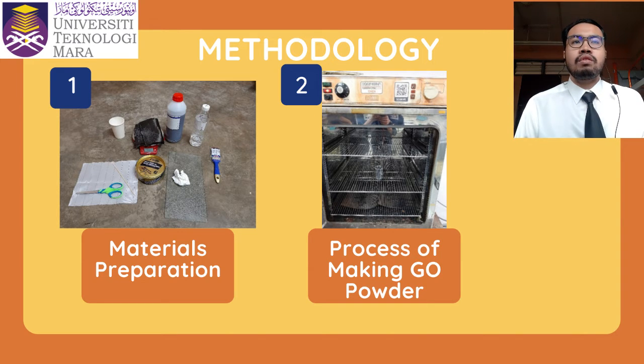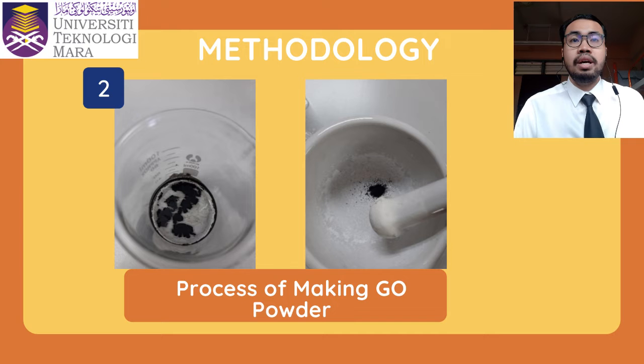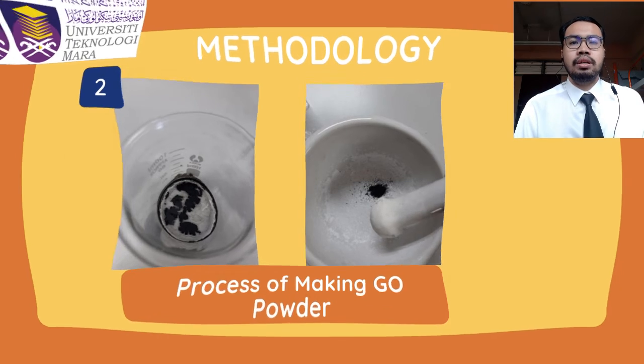Next is the process of making graphene oxide powder. 10 ml of graphene oxide solution was cooked in an oven for around 12 hours at 60 degrees Celsius. After the 12-hour heating period, the graphene oxide solution will be hardened. To obtain fine powder, the hardened solution was then smashed using a plaster mortar. After the process, around 0.13 gram of graphene powder was obtained.